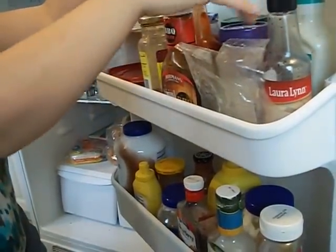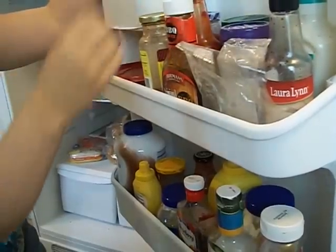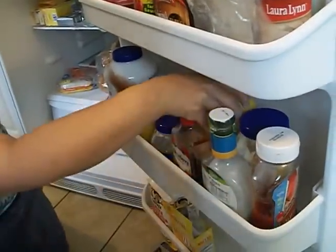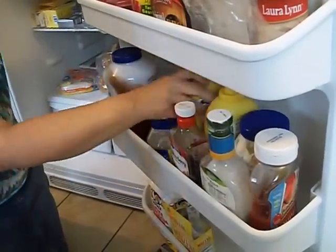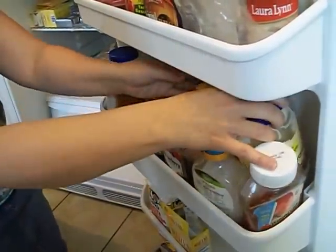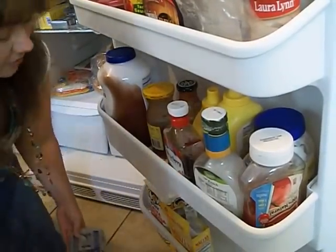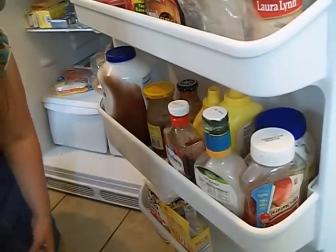We have some dressing, some jelly, some cheese, taco sauce. We definitely have ketchup. We definitely have mustard. Those are things that we have a lot of. Got some mayonnaise. This needs to be thrown away. I have teenagers, so we have things that need to get thrown away from time to time.